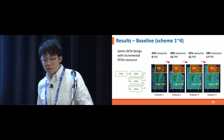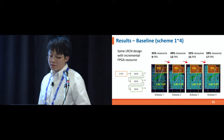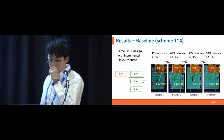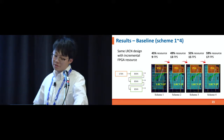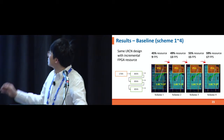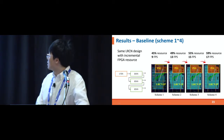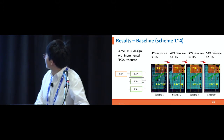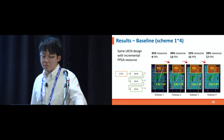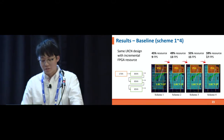So here is the baseline version. We have 4 different schemes. We try to increase the resource utilization. We try to see what's the best performance you can get in this particular FPGA. So when we allocate near 16% of the resource, we can reach the highest performance. And in this case, it's 17 frames per second.